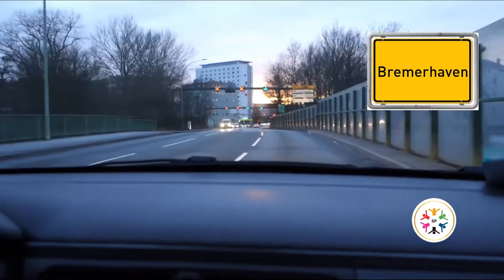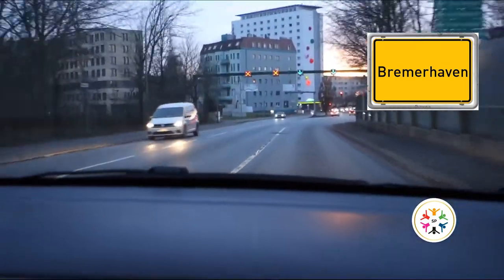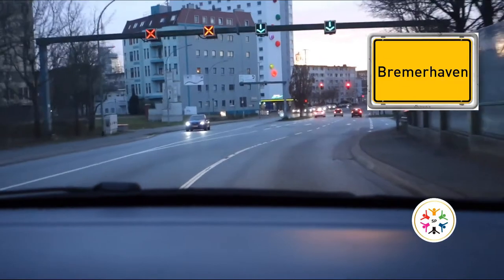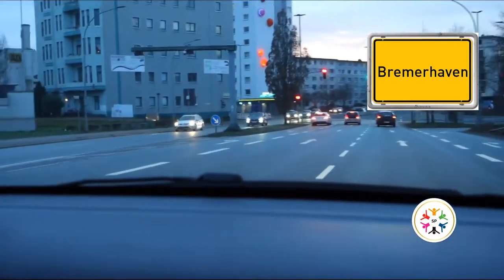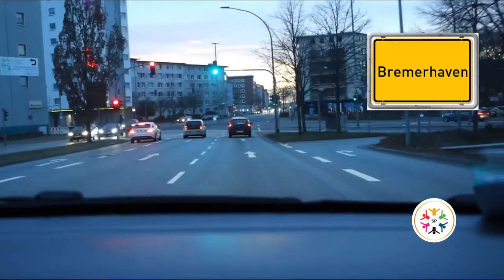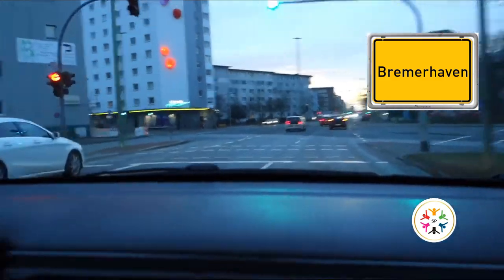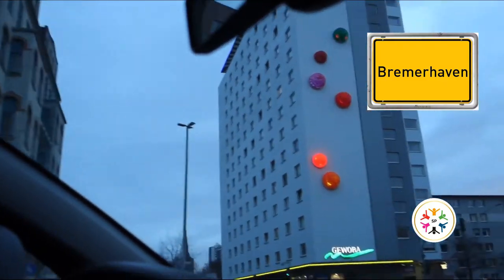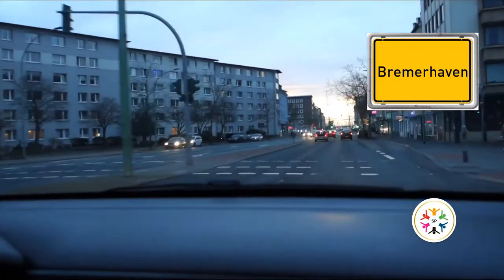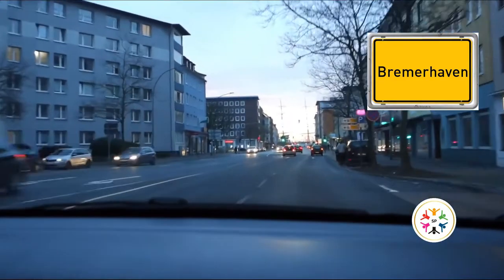So let's see the city called Bremerhaven. It belongs to Bremen. As I told you, it is a harbor city. It has a huge harbor where a lot of ships come, a lot of cargo ships, passenger ships and so on. So now you will see the harbor area.